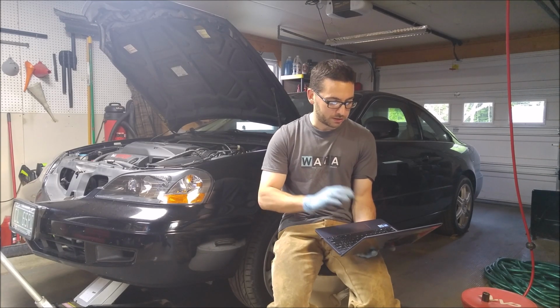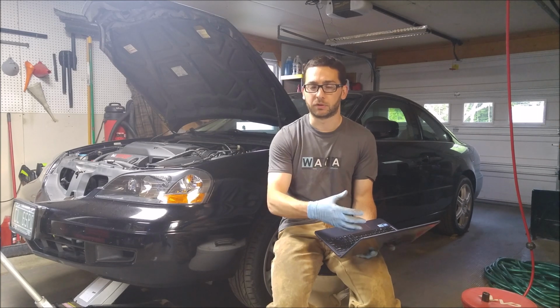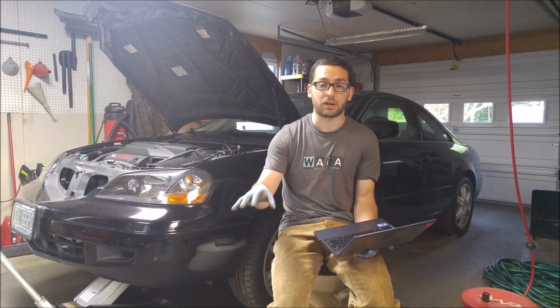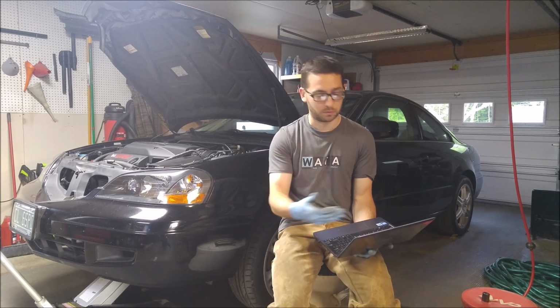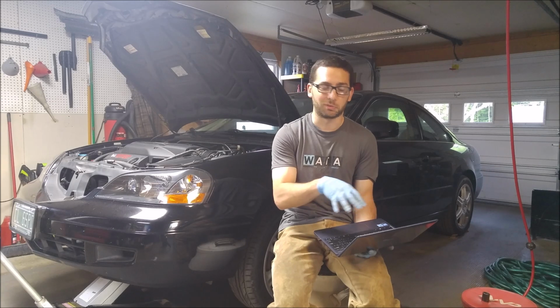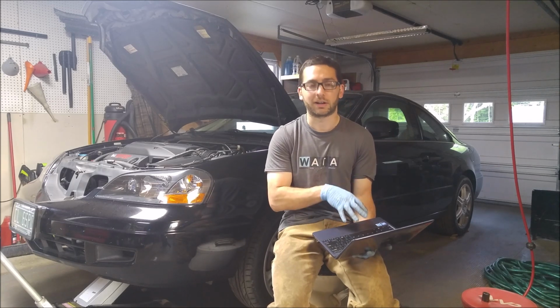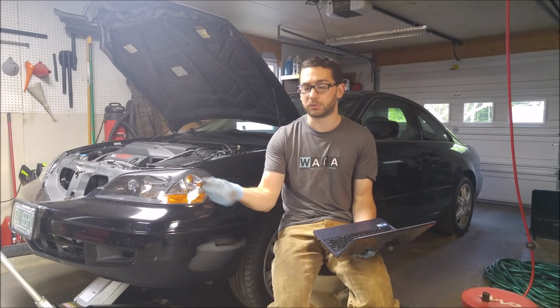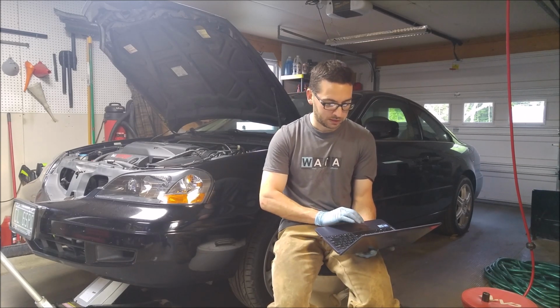So there's some records missing from the cost of ownership. We do know that this car had aftermarket front struts added at some point, and there's not a record of that. So we do know that there is some incompleteness to the records, but for the most part, all the records were given to me when the ownership was handed over for this vehicle.